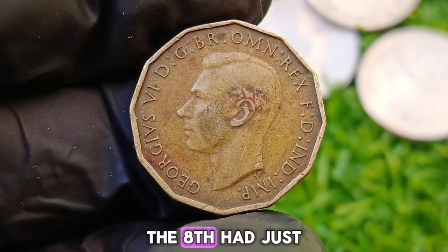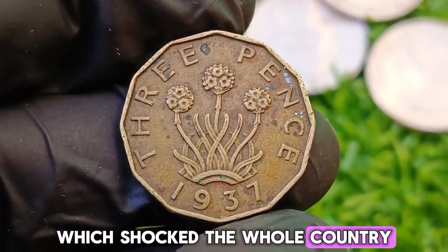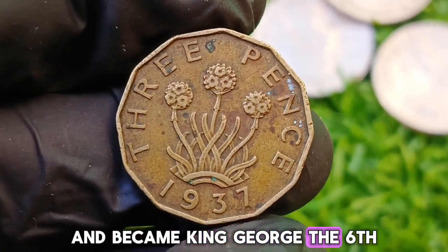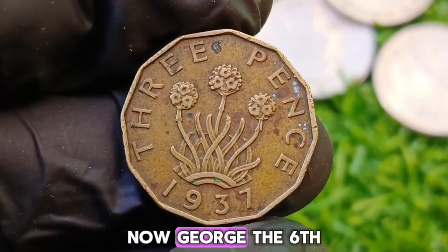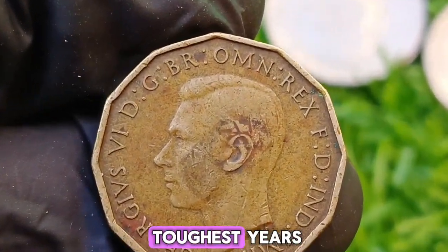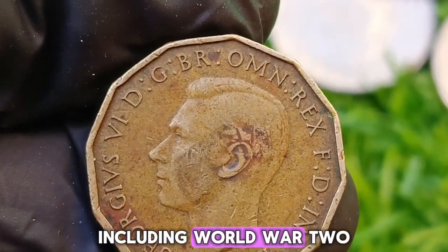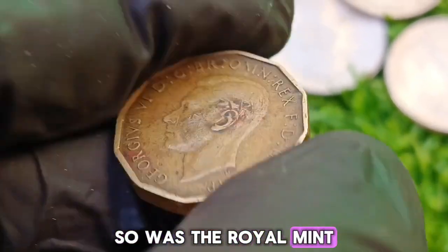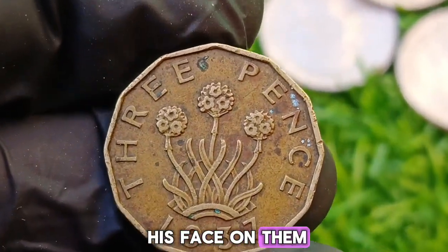King Edward VIII had just given up the throne to marry the woman he loved, which shocked the whole country. That's when his younger brother stepped in and became King George VI. Now, George VI didn't expect to be king, but he led Britain through some of its toughest years, including World War II. And while he was making history, so was the Royal Mint, producing new coins with his face on them for the first time.